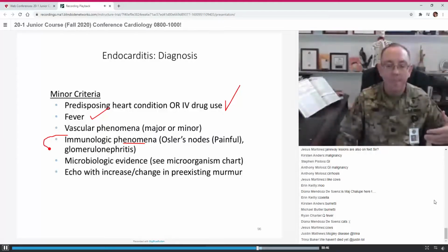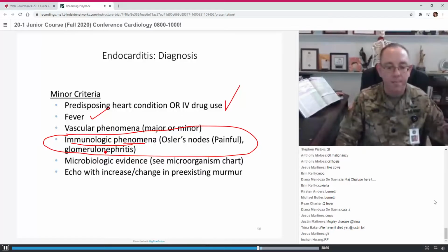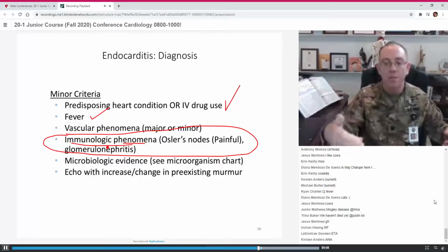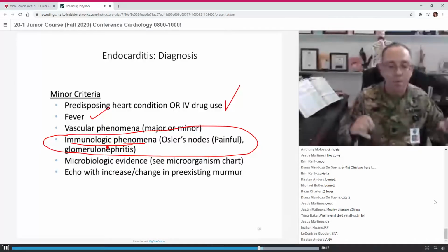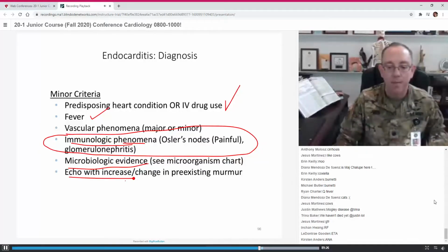What lab test would you order to help? There's 3 lab tests that you could order that might suggest immunological phenomena. What are those 3 lab tests that you could order? ESR, rheumatoid factor, good, and CRP. Yeah, ANA is another one that you could add. So actually, there's more than 3, but ESR and CRP all suggest that there's an immunological component to it, or inflammation, and then you can add the rheumatoid factor that will really confirm it. Okay, so rheumatoid factor is the most important one to get, and then microbiology evidence.